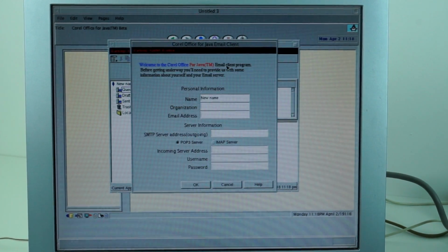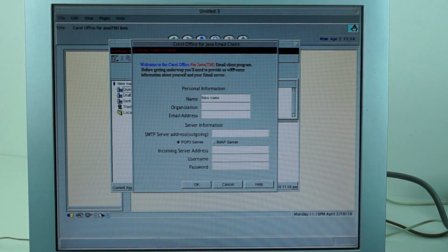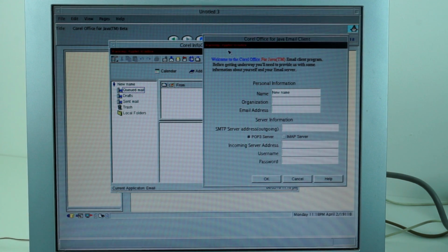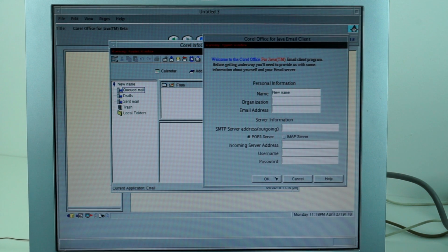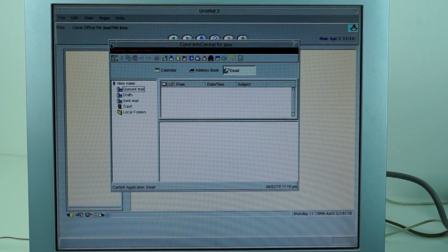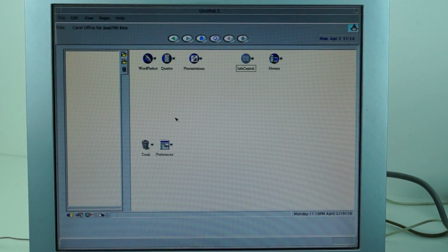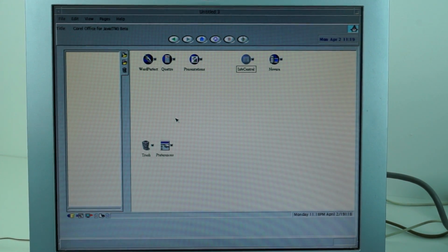It's got a built-in address book as well, so you could obviously add contacts to this. And it's also got built-in email. So we're clicking onto this and it just asks us to set up POP3 and IMAP servers, which I'm not going to do right now, but that would be the email functionality. I noticed that all of these have this warning applet window message at the top of them, because these are all individual Java applets launched from the main application. So let's close out that. So there we go. That was Corel Office for Java running on JavaStation.